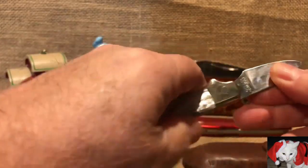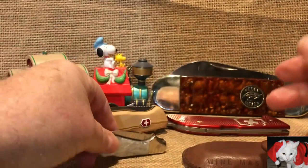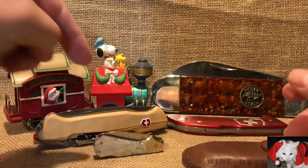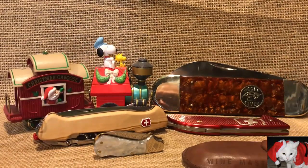I've been exploring the history of it, and it's just been really fascinating and a lot of fun. So it's really made me appreciate the Cub Lockbacks or the Squirrel Hunters more. Anytime I can learn about a new knife, it's always fun. So I really like that, finding out about the Edgemark Squirrel Hunter.